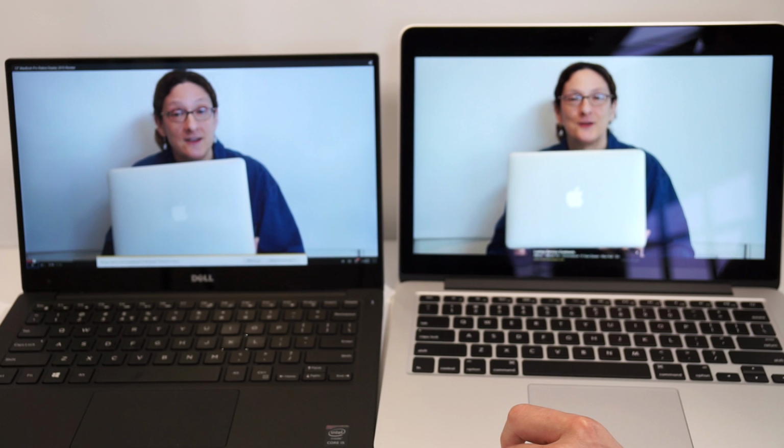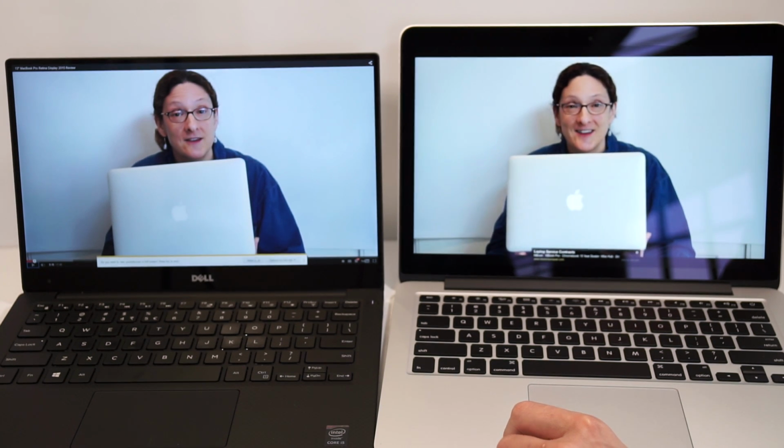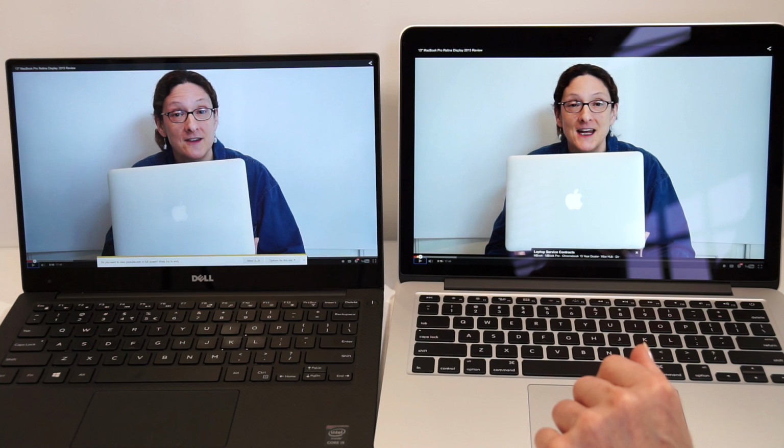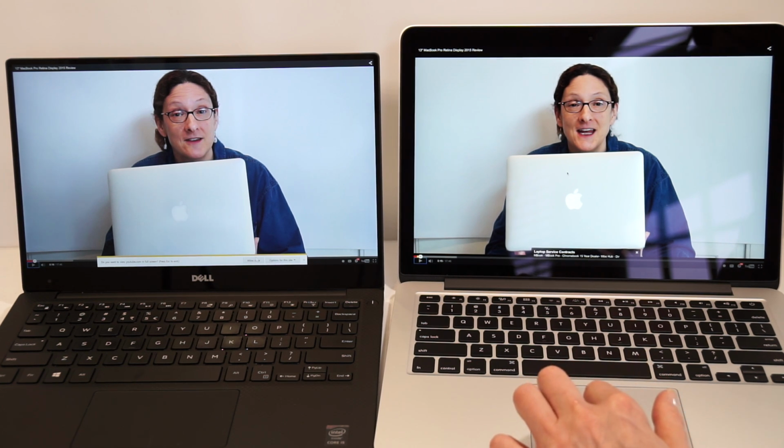This is Lisa from Mobile Tech Review, and here it is, the early 2015 13-inch. Well, the Dell at 66% volume is louder and perhaps a little fuller. I mean, louder does make it sound fuller, but that's really quite good considering that the MacBook Pro has some of the better speakers on the market.